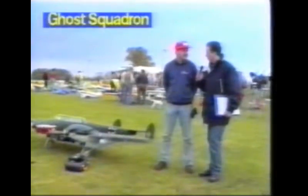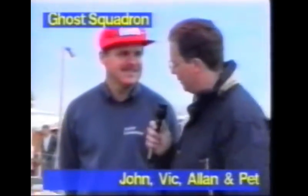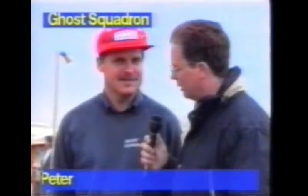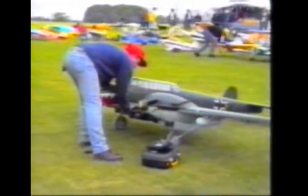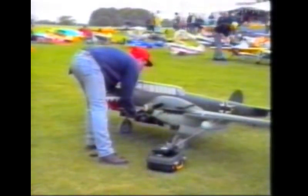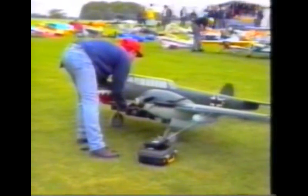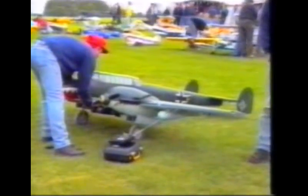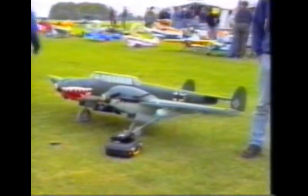Okay, I'm here with John Greenfield of the Ghost Squadron. Welcome to the show, John. Thank you very much. An ME-110 from the German Air Force. Can you tell us a little bit about the plane, when it was made, and the flights it's had and the problems you've had with it, if any? Okay. The plane is now 4 years old. To give you an indication, it's 12 feet wingspan, it's 9 feet long. It's powered by two 42cc single-cylinder petrol engines, Quadra 42s they are. It flies on Futaba radio, and it's probably had in excess of 250 flights by now.